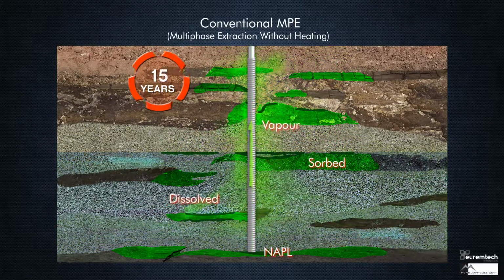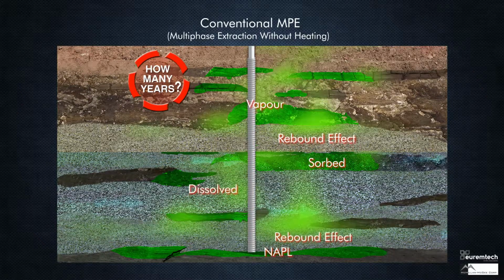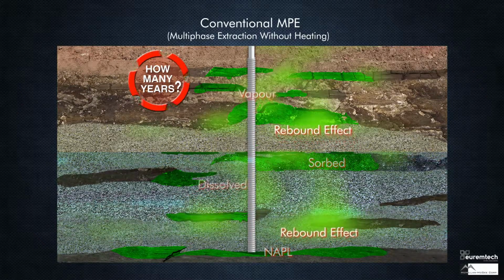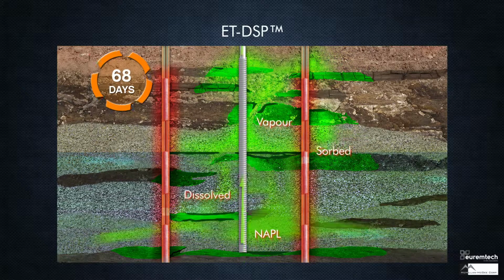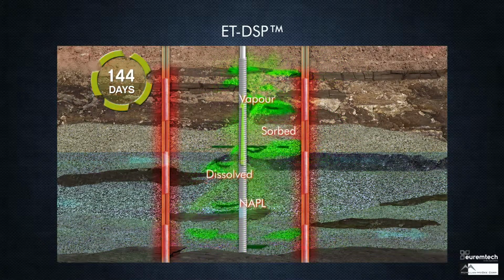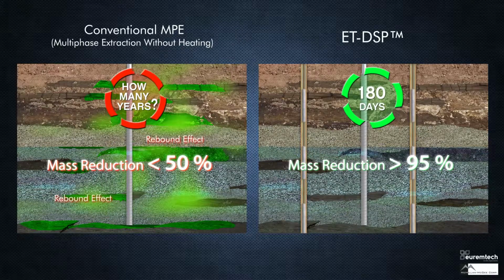Without the help of heat, we know that it can take years, decades or centuries to reduce the contaminant mass in the soil. We need heat to treat. Heat helps mobilize the chemicals in the vapor and liquid phases. And the heating technology of choice is ETDSP, the electrothermal dynamic stripping process.